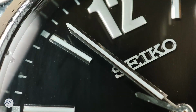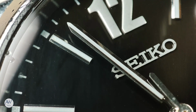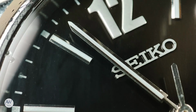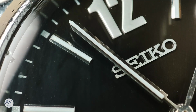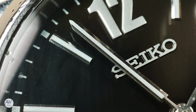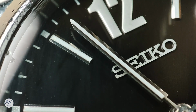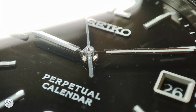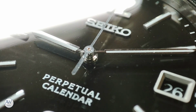The hour and minute hands are both sword hands and match quite well with the shape of the indices. Seiko got the sizing right as well, with both hands pushing just inside the edges of the hour markers. The hands and indices all have a white strip running down their center. I first thought that this was lume and we'd be able to read the time after dark, but unfortunately, they're not lume. Just some contrasting sections to keep the time legible during the day. The hands are all polished after all, so without those white sections, they could easily disappear into the black of the dial behind them.